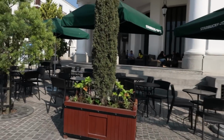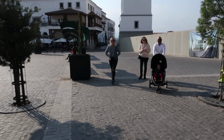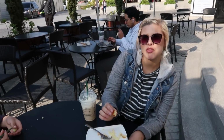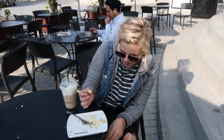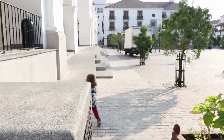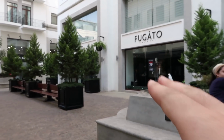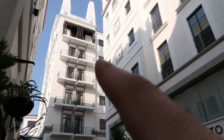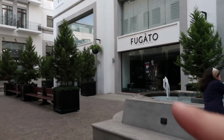Oh, there's a Starbucks right here. Are you getting some? Oh, Christina even finds a Starbucks in a different country, huh? This area, the malls are at the bottom, and then you have the apartments or condos at the top.